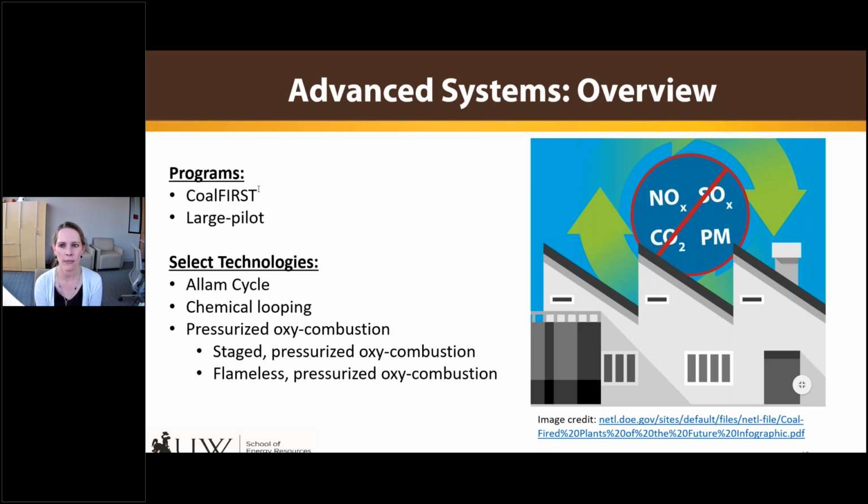So what's so exciting about these pressurized oxy-combustion technologies is that they have high efficiency with integrated CO2 capture. Even though you have to do the air separation, they can still achieve high efficiencies, and they can also be flexible. So this is a really exciting class of technologies.